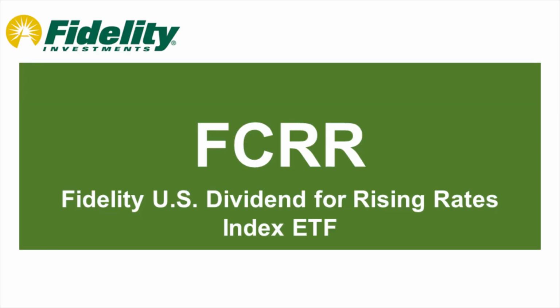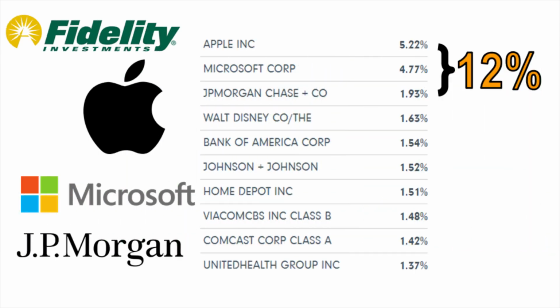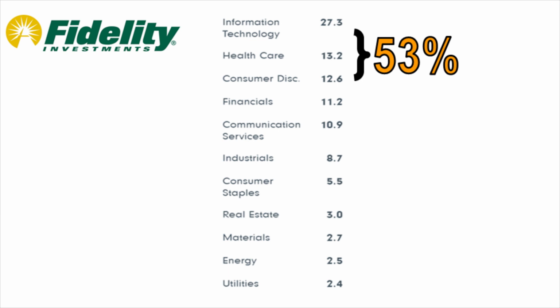Fidelity U.S. Dividend for Rising Rates ETF. This ETF sounds like it's the perfect one for current market conditions where everyone is getting scared of rising interest rates, but we'll see how it does. The top names are pretty recognizable and aren't really different than the other ETFs that we've already seen. The top 3 names represent 12% of the portfolio. Sectors are really concentrated in tech, followed by healthcare. The top 3 are 53% of the portfolio.